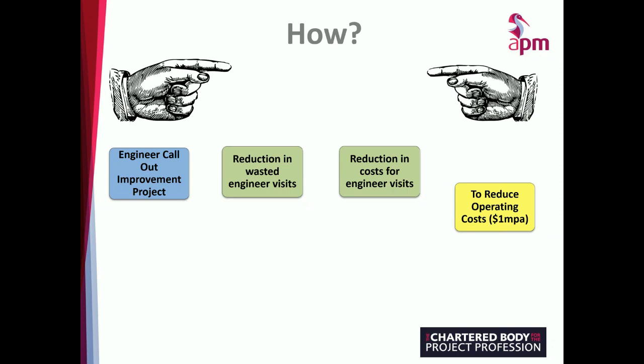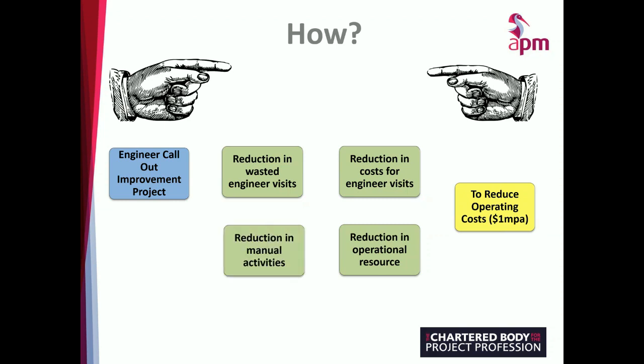What you then do is go from right to left, and you think about your objective, and what other benefits could be realized to help contribute to reducing operating costs. As well as engineer visits, there may be other central operational resource that we have who are managing the operations, and that resource could be reduced. And how might that be reduced? Perhaps in our particular environment, in this example, there are lots of manual activities being done. If we could reduce those manual activities, we could reduce our costs. That might lead to the idea of looking at some form of IT automation to remove some of those manual activities. And again, now I can go from left to right.